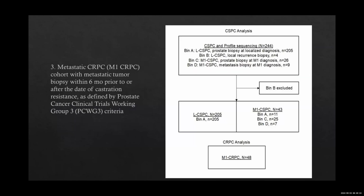The third cohort they studied retrospectively was metastatic castration-resistant prostate cancer, in which a metastatic tumor biopsy was done within 6 months prior to or after the date of castration resistance, as defined by the PCWG3 criteria. So these were the three cohorts formed. We can see that in the profile sequencing, a total of 244 patients were there, out of which the localized cohort formed about 205 patients, with the metastatic castration-sensitive cohort forming 26 in number, and castration-resistant eventually found to be 48 in number.